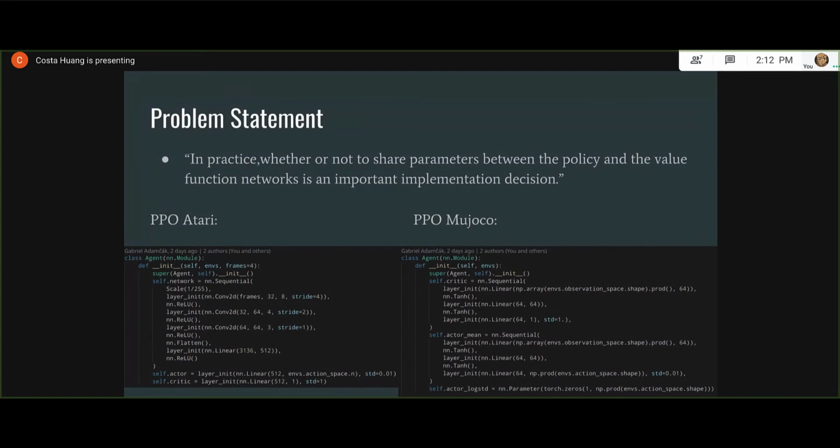So in PPO Atari, you see basically you have this shared network, and then in the bottom you have a self.actor and the self.critic. The actor is a policy head, and the critic is a value function head. So they share this common network that is over here. However, in MuJoCo, the critic and the actor, or the policy, are not shared. They have completely different neural networks, even though they have similar sizes, but they have different parameters. And when you do the optimizations, they're done differently. So if you're optimizing against the value function, you're not really impacting any parameters in the actor.